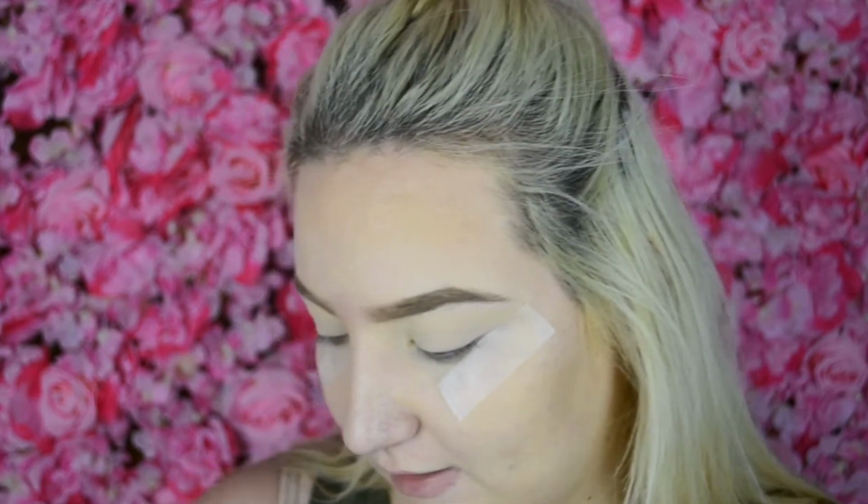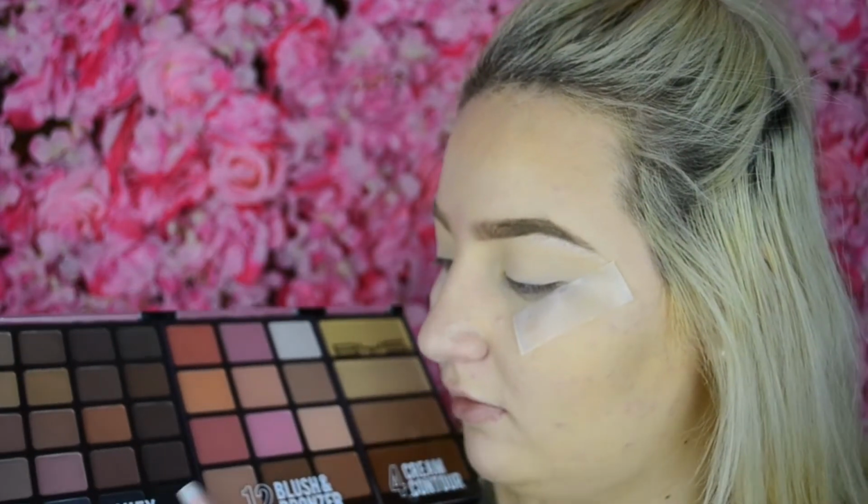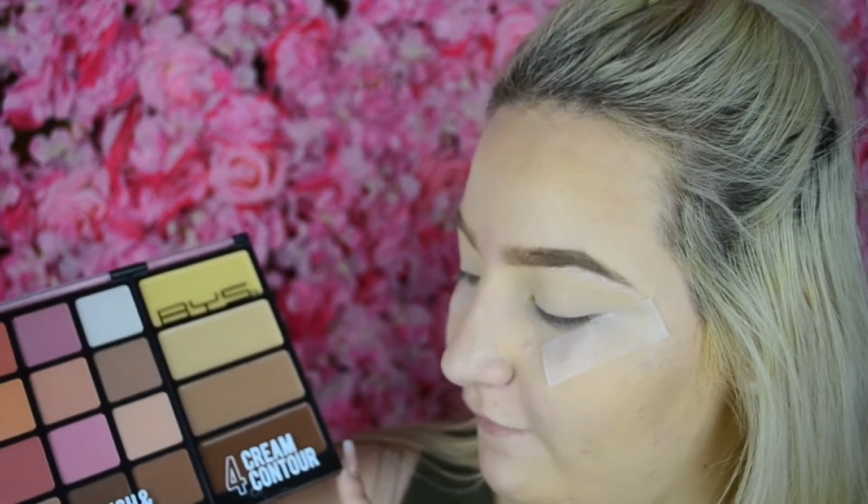I only got one eyeshadow thing for this look, and a couple other products actually, but whatever. So I'm going to be taking this, and I only just found this in Kmart. It is a 25 set nude smoky eyeshadows, 12 blush and bronzes, and 4 cream contours. This is from BYS, and this was $20. So it's called the Pro Makeup Palette.